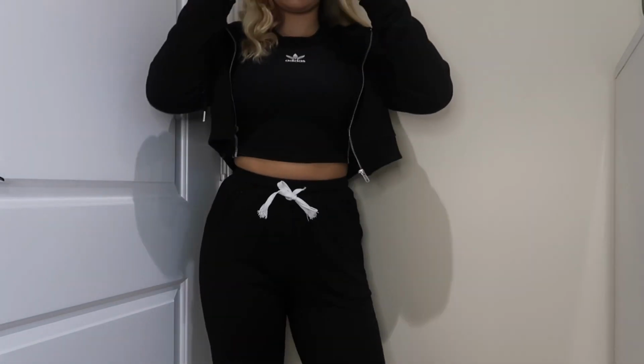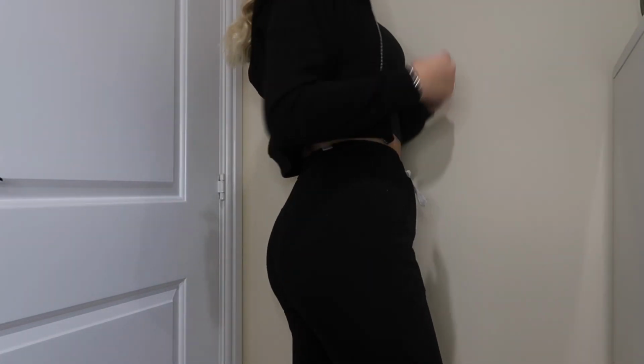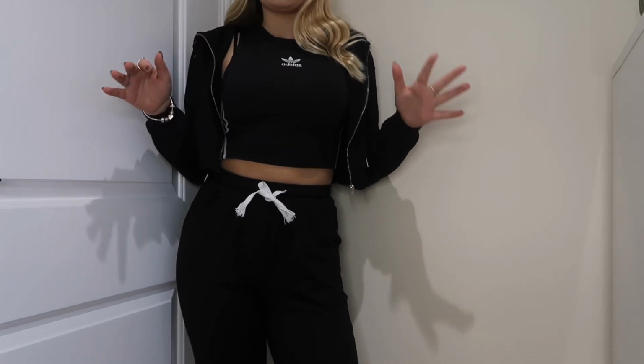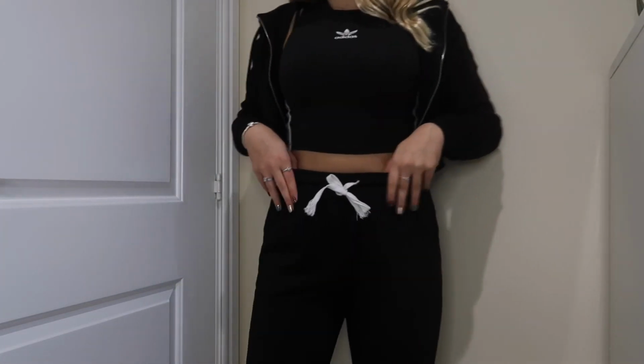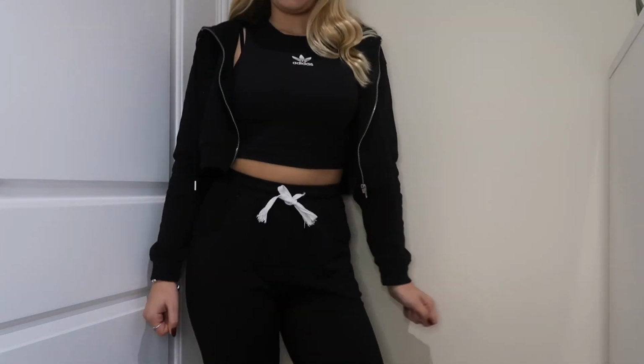Yeah, so you could just wear this with some cute little trainers. These are a bit tighter, so it seems a bit less casual when you've got tighter joggers on. This is quite a cute little outfit. I think it's really cute.